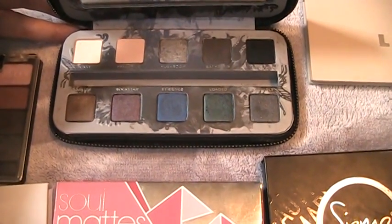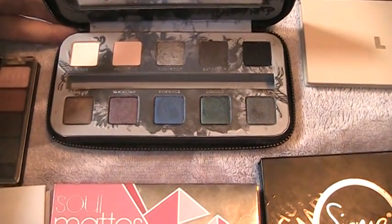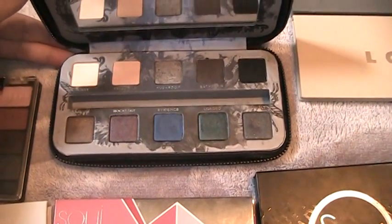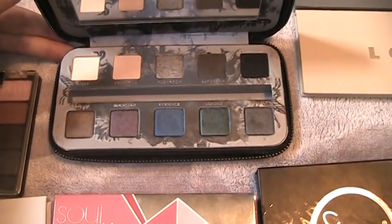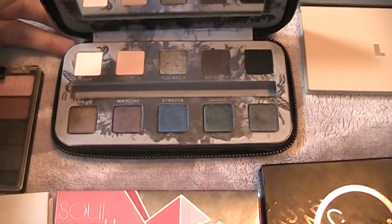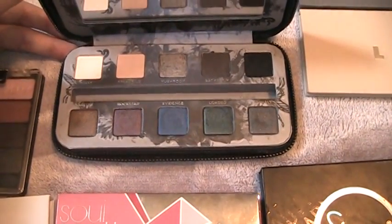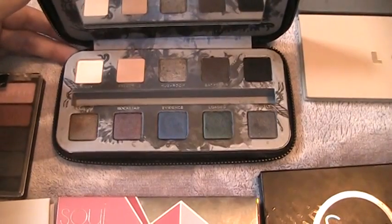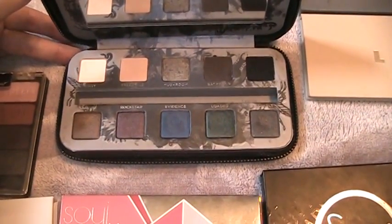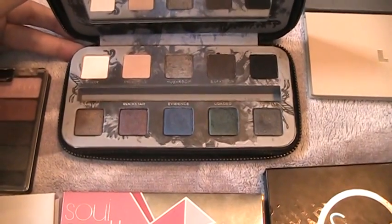I wear this a lot for, I guess, special occasions like concerts and stuff where I feel like I can wear smoky eyes. I do have the booklet too that has a bunch of really great looks in there. I've tried all of them. I love them all. I think when I was in cosmetology school I bought this, which was a while ago, and really probably shouldn't keep this palette because of that, but I remember wearing this palette every day because it's just so gorgeous.